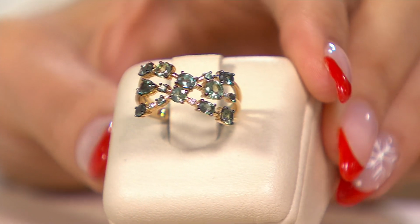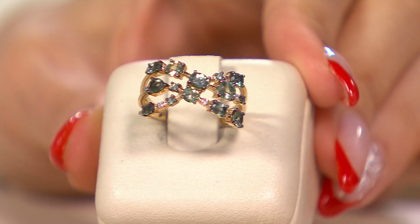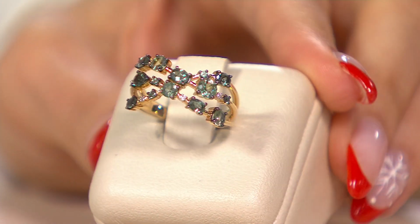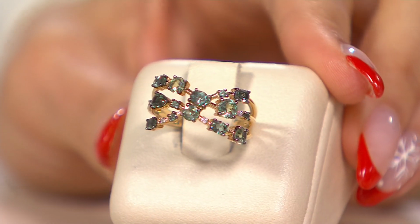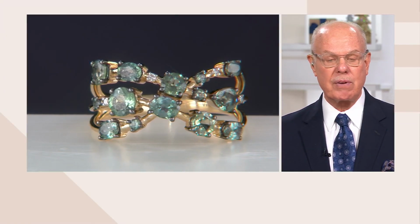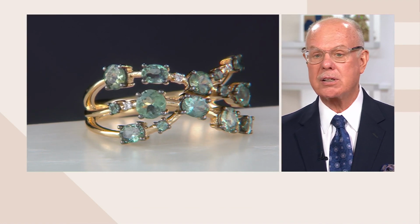And I love the design here because it's showcasing the shape of the stones, and it's really going to showcase the color of the stones. Yeah. And I think that's so important. If you're a collector of Alexandrite, you know how important sizes are. You just don't see sizes, you don't see fancy shapes anymore. 1.3 carats is a lot of Alexandrite.